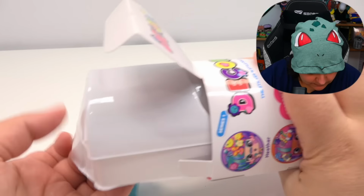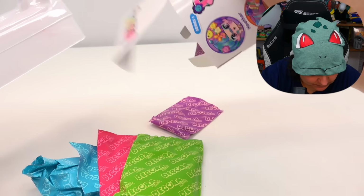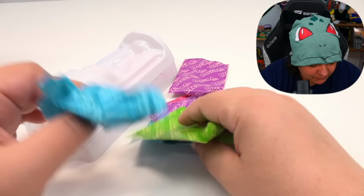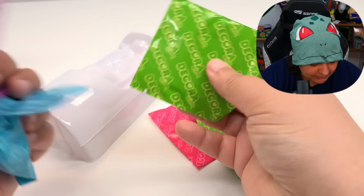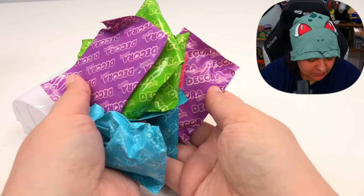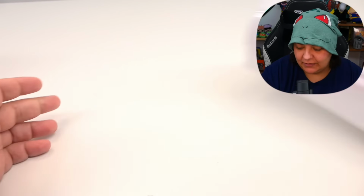So here's everything that we get. We have 1, 2, 3, 4, 5, 6, 7 mystery bags. So I'm gonna go ahead and take the doll on the side. Actually, no, I wanna see the doll. Should I see the doll or should I see the items first? I kinda wanna see the doll first.